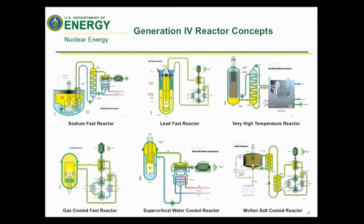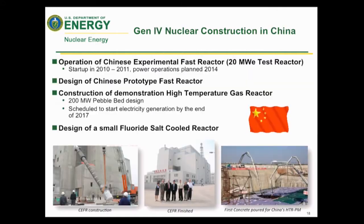And I can say that over about the last 10 years worldwide, there's been about a $5 billion investment in these types of technologies, and progress is being made. In fact, China right now has in operation a sodium fast reactor, and they're designing a much larger prototype system. Under construction is their first Gen 4 system, a high temperature pebble bed type of design. And they also have an innovative reactor called a fluoride salt cooled reactor that is being designed at the Shanghai Institute of Applied Physics.